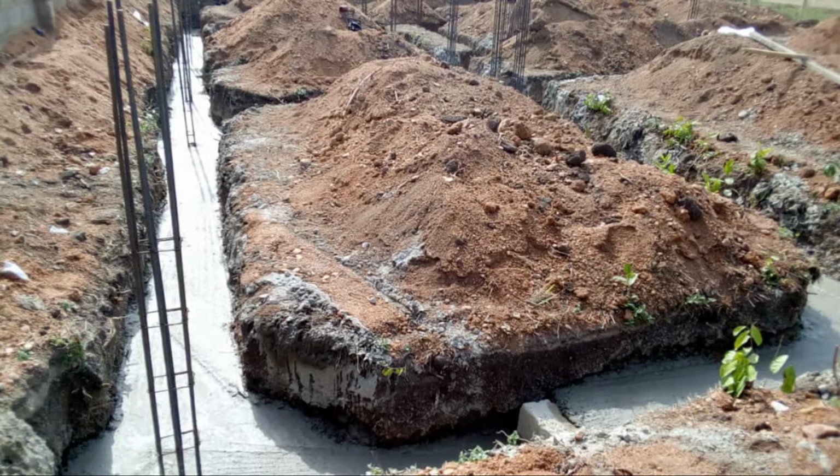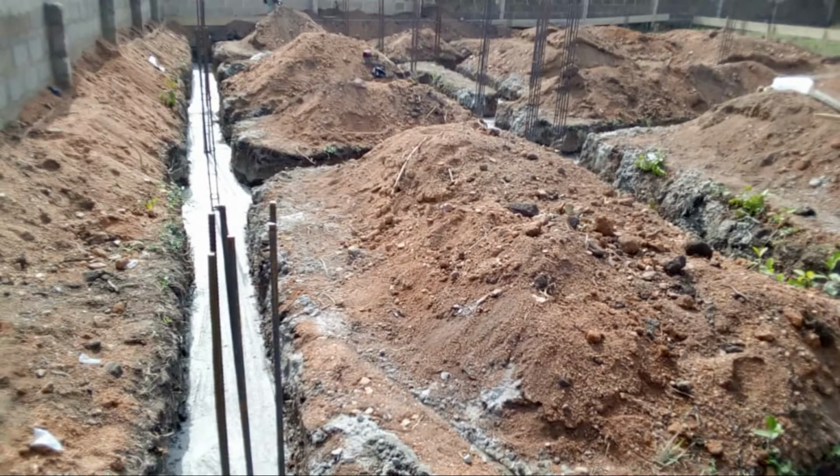So we've done setting of the pillars and then casting of the foundation concrete. For this one, we can use 30, 40 bags depending on the size and capacity of your foundation. Are you getting the point? Yes. So we've done that. Foundation concrete casted, all the pillars have been erected and set properly.